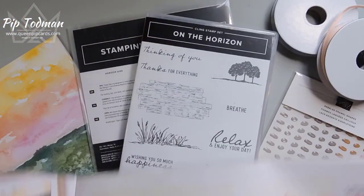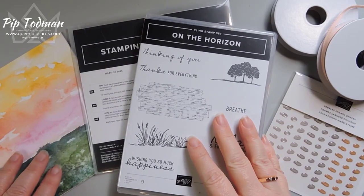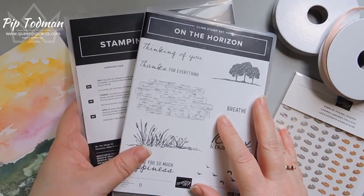So this was on my list pretty much from the moment I saw it. Not so much on Katina's, I think it's fair to say. I'm sure she'll admit that. But it is a very versatile suite. There's lots and lots that you can do with it. So I'm going to show you a few of those.